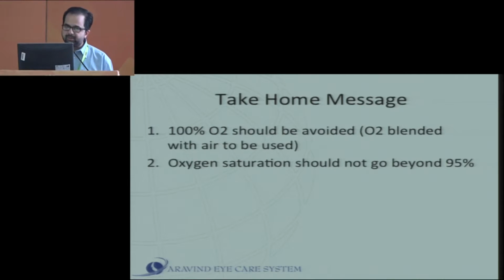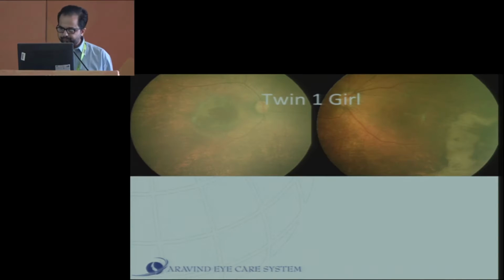So the take-home message is, when the pediatrician asks you how to avoid ROP: 100% oxygen should be avoided. Oxygen blended with some form of air should be used, and the oxygen saturation should not go beyond 95%. So these are the take-home messages.